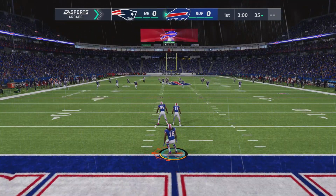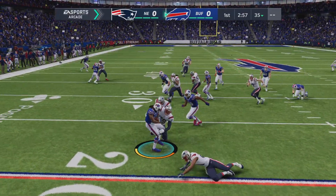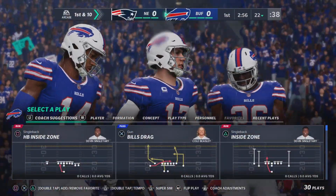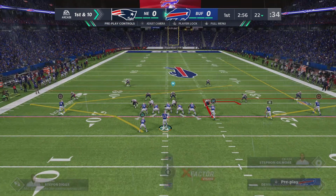Edition of the NFL on EA Sports. And he's up past the 20 to the 22-yard line. The Bills take over 1st and 10 at their own 22-yard line.